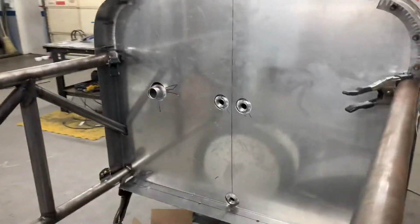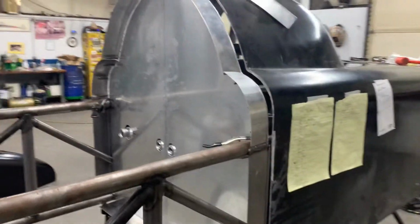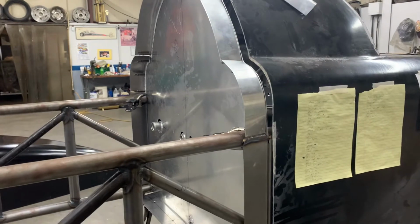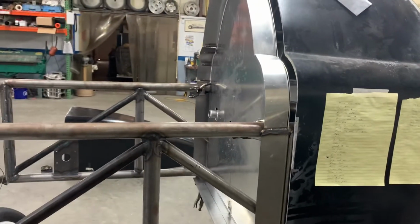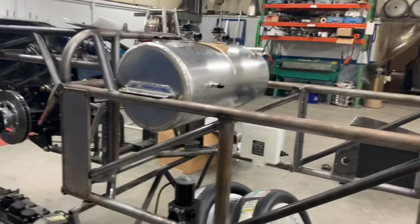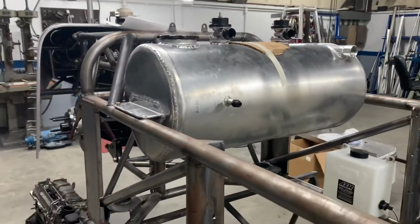So you can see the bungs for the fuel tank. It's roughly a 5 to 6 gallon fuel tank and is right behind the driver. There is another bulkhead between the driver and the fuel tank, so it adds more protection. This car will be powered on diesel fuel. It's got a Mercedes inline 6 diesel motor with a turbo 400 transmission. And that's what will be powering it.